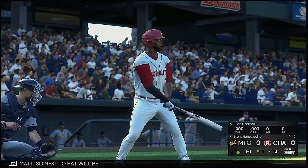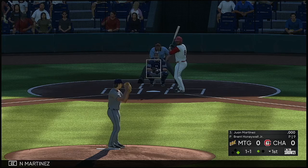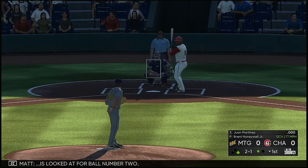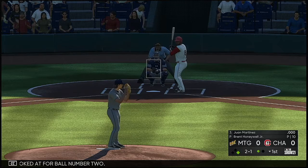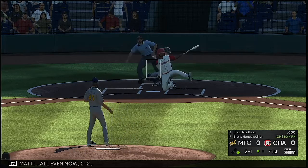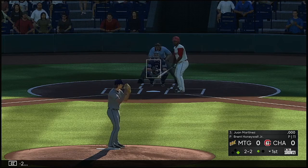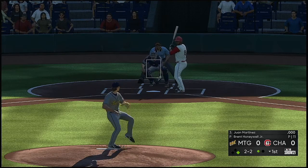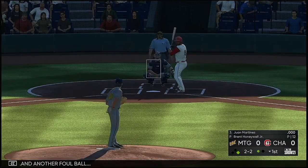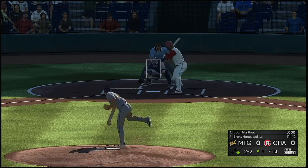So next to bat will be Juan Martinez, the third baseman. The 1-1 is looked at for ball number two. All even now, 2-2. And another foul ball. The 2-2 one more time.